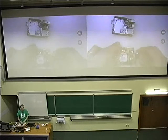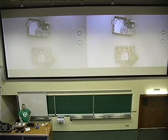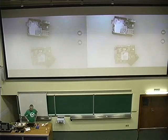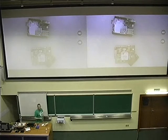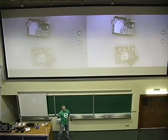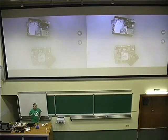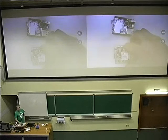Because if you have some very cheap mobile phone and you open it, you will probably find exactly the same chip inside. And this stuff can consume up to 2 amperes when it is sending data through the mobile network. So it drains the battery very quickly. But there is one pin to switch it on and switch it off.